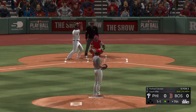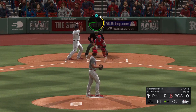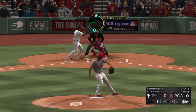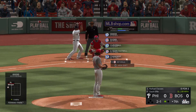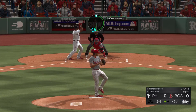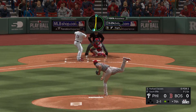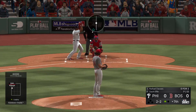Off the plate and in. It's a ball and a strike. Really pulled that one across as the slider misses well inside. The 2-1. You can really tell they're trying to keep the ball in on this big slugger right here.